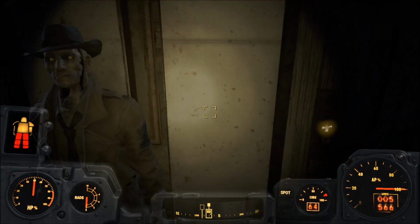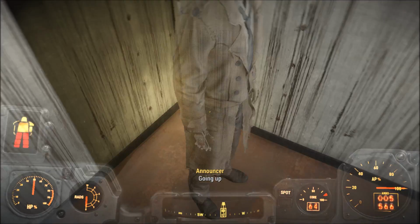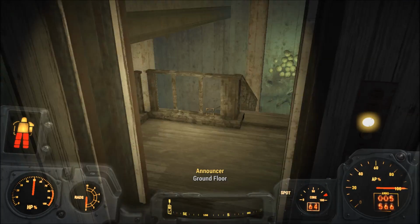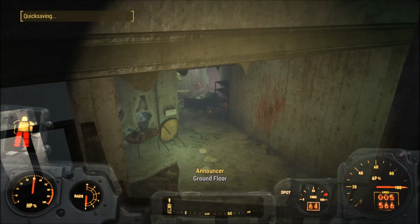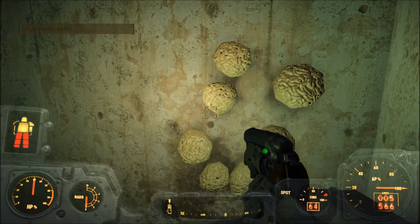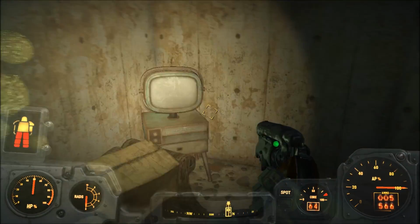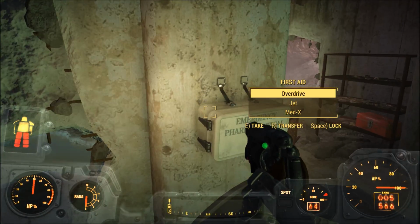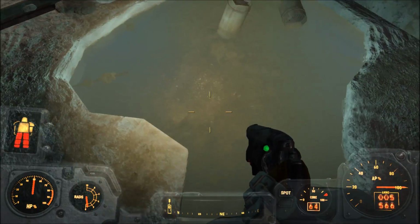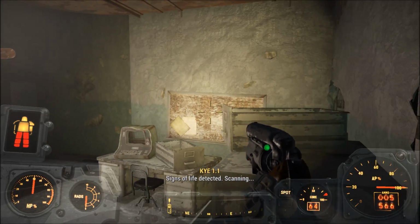Nick, you coming? Going up. Where to? Nick! Okay, you just... ground floor. Beam down, very quietly. Haven't been here before. Which is good news. And bad news, because there might be hostiles. Signs of life detected. In all likelihood, there will be.